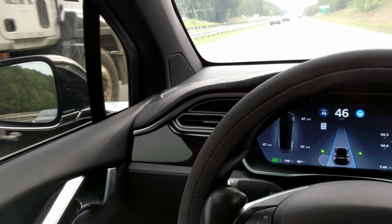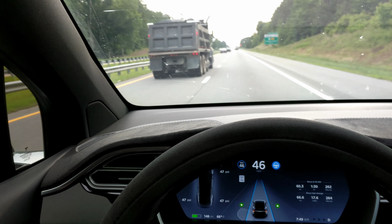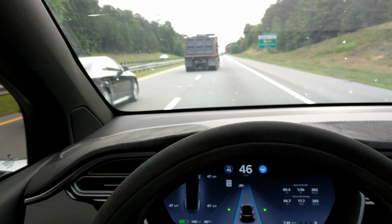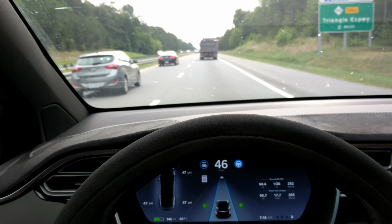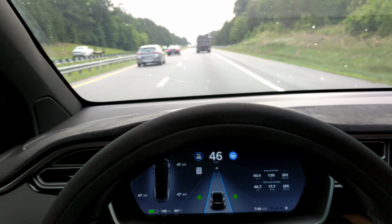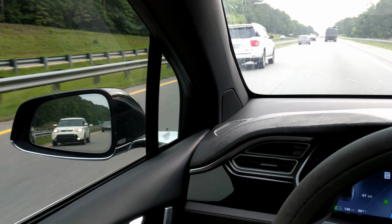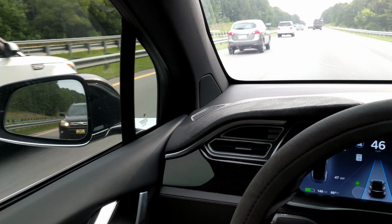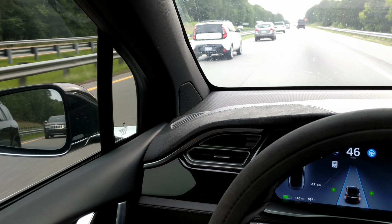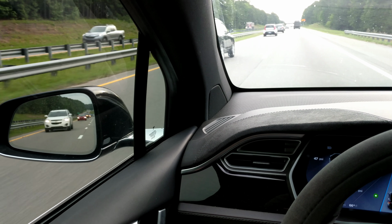Okay, I've got about 20 miles to go. I'm getting passed by every gravel truck there is. And I'm still hoping we can make it. We're still hanging in there, locked in at 46 miles an hour. So like I said, about 20 miles to go to my destination, and then a couple miles. Denise is going to take the car to the service center from there.